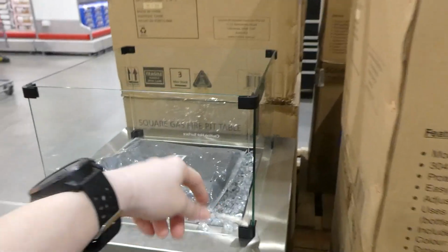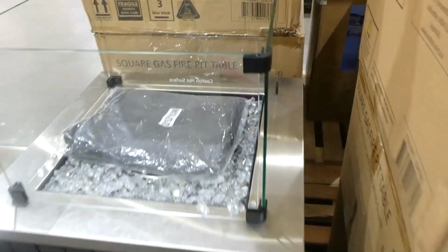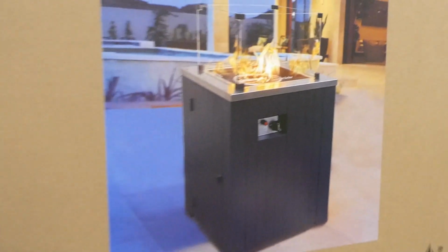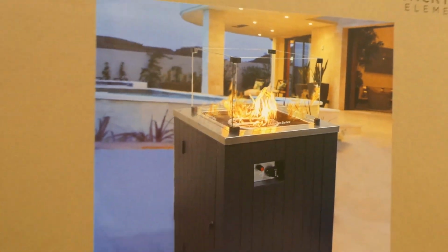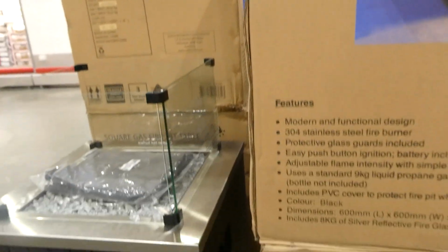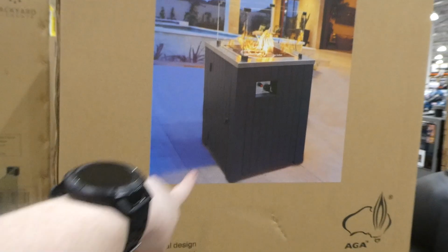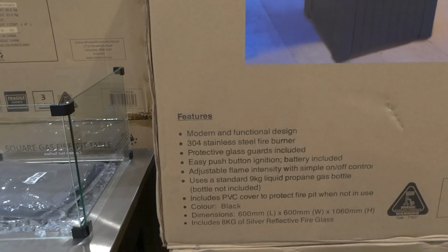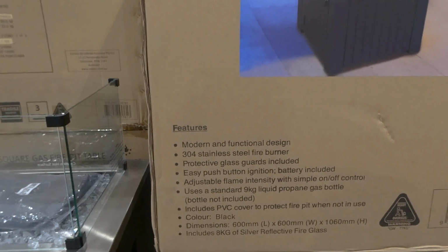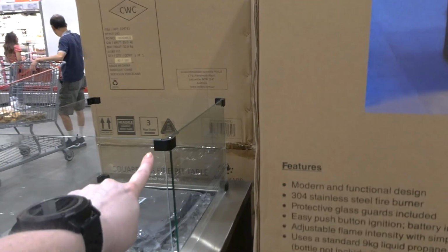And then you can see the little rocks inside with the elements. So that'd be really pretty when it's all lit up. So in the picture, they don't actually have the rocks in there, which is kind of interesting. And then on the side down here is where the actual tank controls are. So that's what's in that picture. Modern and functional design, 304 stainless steel fire burner, protective glass guards included. It says easy push button ignition and battery included, and these are the guards, right?